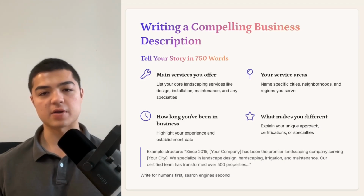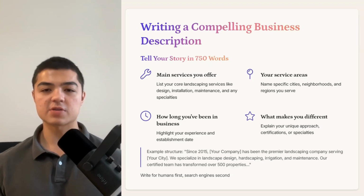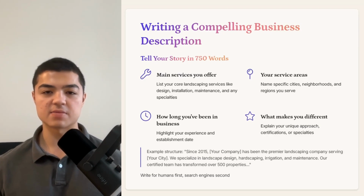Here's an example of how to structure your description. Since 2015, your company name has been the premier landscaping company serving your city and surrounding areas. We specialize in complete landscape design and installation, including hardscaping, outdoor lighting, irrigation systems, and ongoing landscape maintenance. Our team of certified landscape professionals has transformed over 500 properties throughout your service area, creating beautiful outdoor spaces that increase property value and provide years of enjoyment.